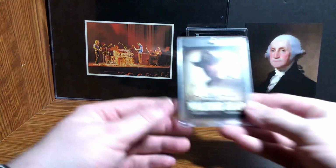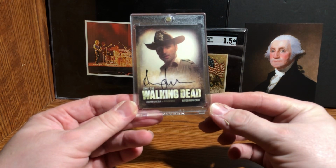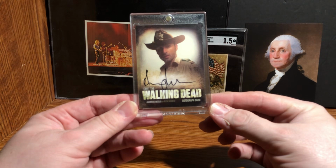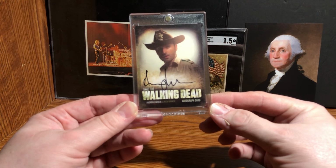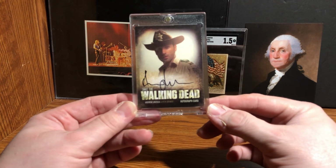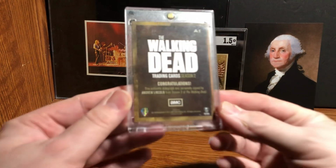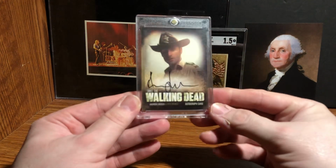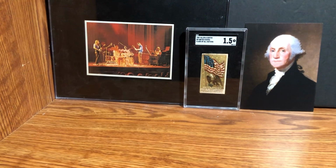I did pick up another Andrew Lincoln as Rick Grimes from Series 2, 2012 Cryptozoic Walking Dead issue. He didn't have an autograph in Series 1, so they had him in Series 2. It's a nice on-card autograph. Congratulations, blah blah blah. I did grade one of these at the show last year with CGC, and it came back an 8.5. So we'll see how that one comes back.